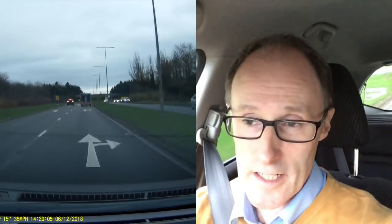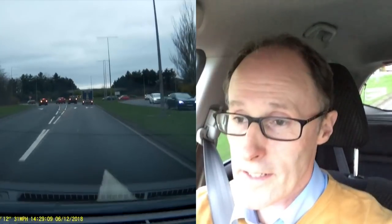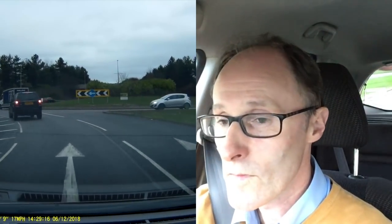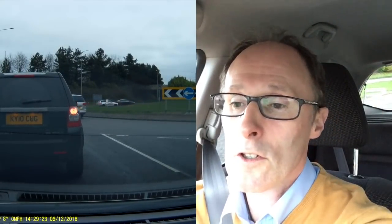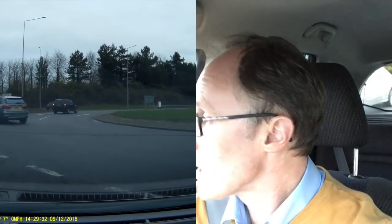So it's slightly different. You can see on the lane marks on the ground now, and I want to go ahead. So I'm going to use the middle lane, and the left lane's got its own little filter lane there, and it's quite busy on the right, so I'm slowing down for first gear. Sat behind this 4x4 who's slightly on the left of his lane, he's not in the middle. It's important that when you do stop at these roundabouts, that you are in the middle of your lane. You're not kind of wandering, coming across to the left.